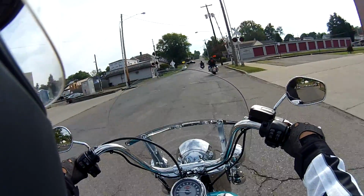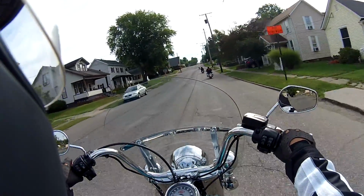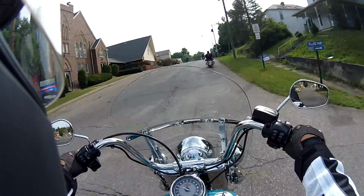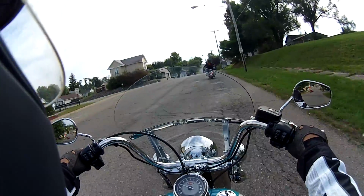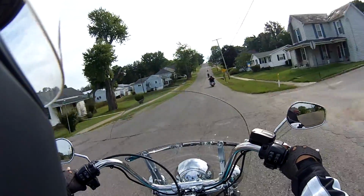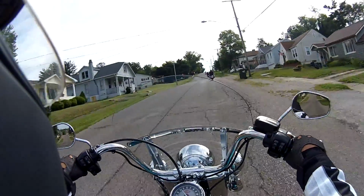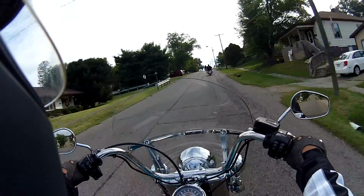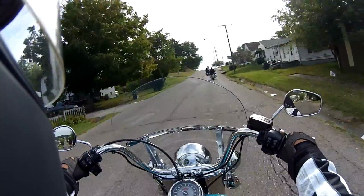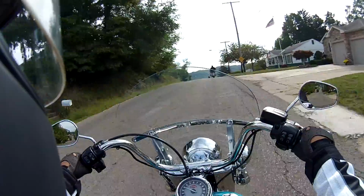I said if I could own two bikes, I would have a Heritage in my garage with my Electric Glide. It's a very nice bike. Again, it's a 103 engine, ABS braking, cruise control added to the 2016 Heritage, if I didn't tell you that already.